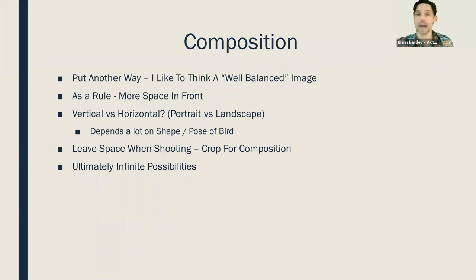Okay, so that's all I have to say about flash for now. So we're going to move on now to composition. I find that composition is one of those funny words. There's lots of words that are kind of funny like this, and you say them enough times and you kind of forget what does that even mean, composition?